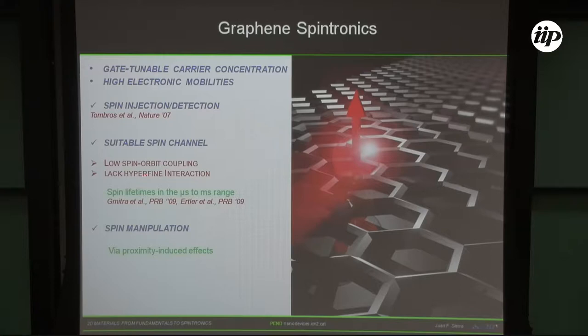There is one important point here. In this seminal paper, which is beautiful from many points of view, if you look at the values that they measured of the spin lifetimes, they are on the order of hundreds of picoseconds. This is not really a good result if you compare with metals, but it was a real breakthrough because it was the first time it was experimentally demonstrated that you can inject these spins in graphene.